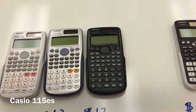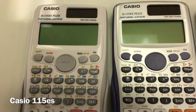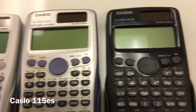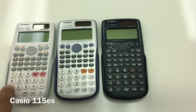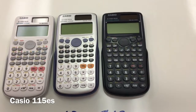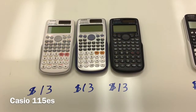Let's talk about the technology. The technology I'll be providing for you in this class are these Casios. And these three calculators are all the same. They're just different colors. It's hard to find these pretty black ones and these pretty white ones, but this one here is the one you'll usually find at the store. And they're about $13 each right now.